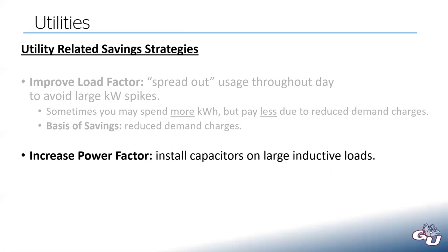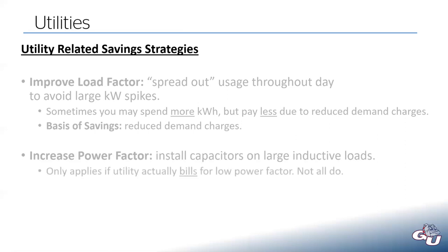They do make a specialized capacitor system that you can put at the point of service, but it involves a lot of complicated controls to account for the changing loads throughout the day. And important caveat here, this only applies if the utility actually bills you for a low power factor, and not all of them do. So by doing that, you can reduce your power factor charges.